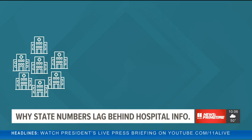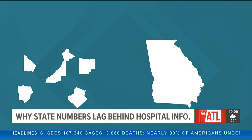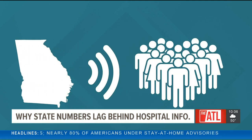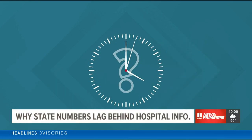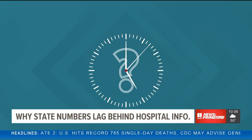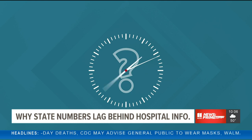So think of it this way. The process for reporting cases is like a relay handing off information. Individual hospitals and medical practices report to counties. The counties collect all that information and report it to the state. Then the state releases those numbers to the public. We don't know for sure how long it takes for that information to make it all the way through the relay, from hospitals to you, but we know it is not instant and can even take weeks.